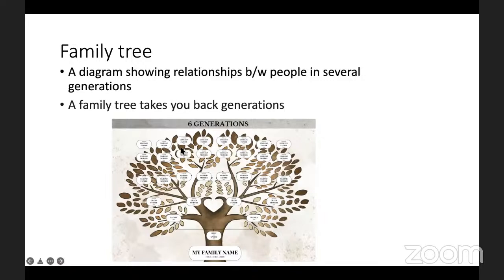So when we talk about a family tree, what comes to your mind? It's basically a diagrammatic representation that shows relationships between people in several generations. This over here is an example of a very basic family tree that takes you back almost six generations. A family tree can go back several generations and can include descendants as well, as in this case.